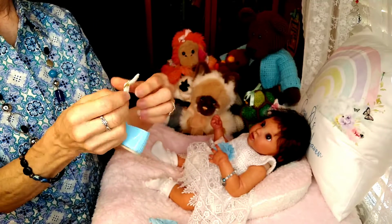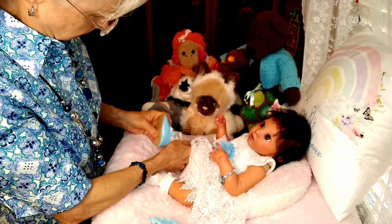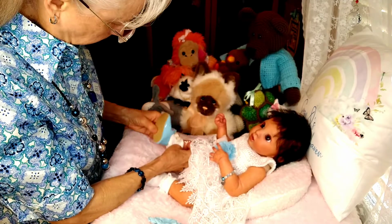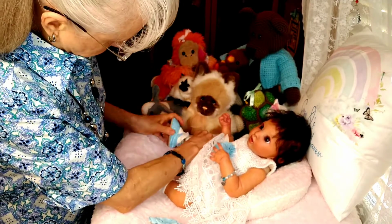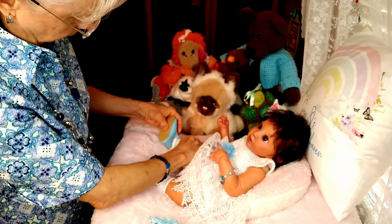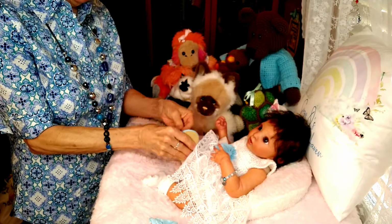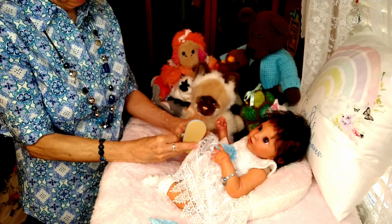These are Velcro, so it's nice that I don't have to worry about trying to get that little buckle undone and then done back up again. So yeah, I don't have very many little tiny dolls that these shoes fit, and these will be perfect for her tiny little feet.